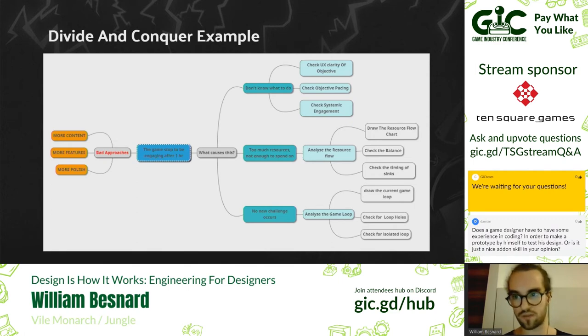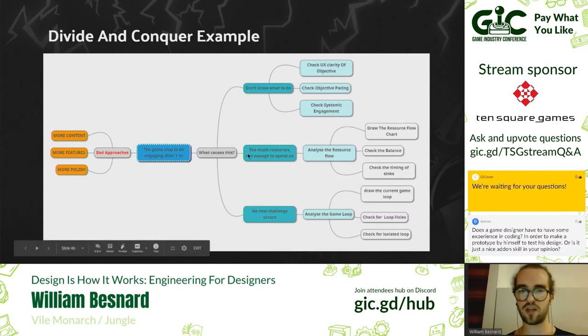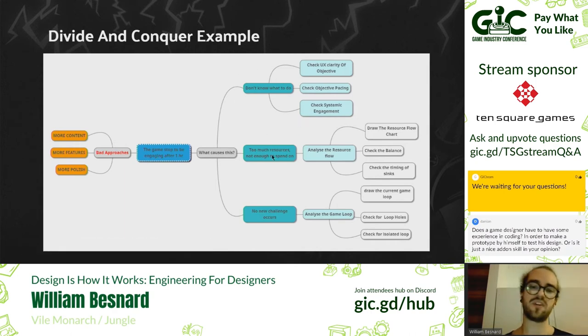You're dodging it. And you're actually making it more complicated, because now it's going to be harder to measure the fact that you have an engagement problem, because you have features to counterbalance it. So then what you can do is just start to ask the question: what causes my lack of engagement? And it might be that the player doesn't know what to do. It might be that you have too many resources and not enough to spend on. It might be that you don't have enough challenges, right?